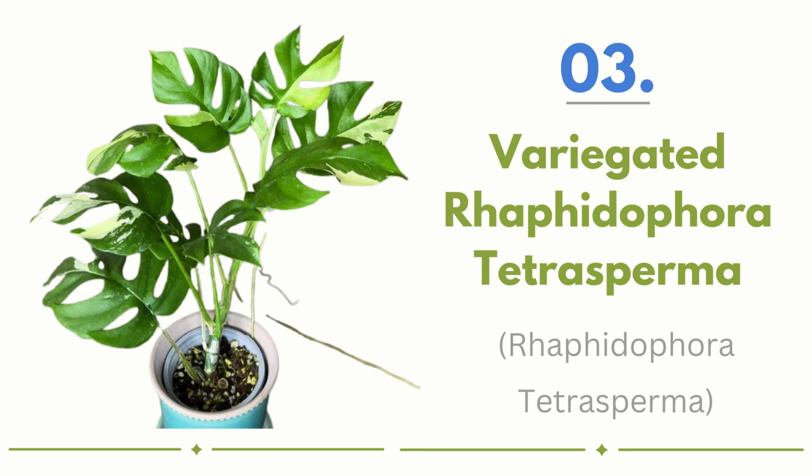All right, sliding into the number 3 spot for 2025, we've got the variegated Rhaphidophora Tetrasperma. If you're into rare plants, this one's probably on your wish list, or your dream list. Prices for these can hit anywhere from $2,000 to $5,000, depending on how bold that variegation is. And trust me, the bolder, the better.